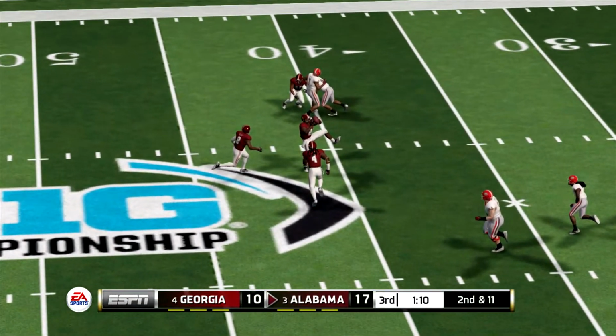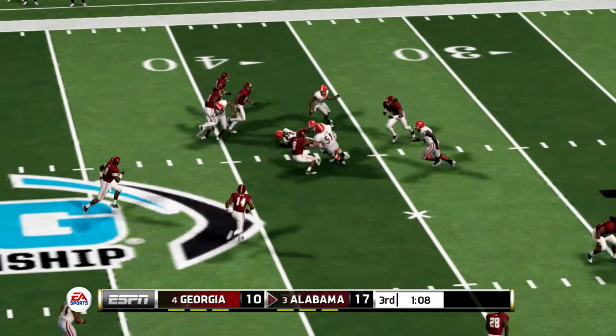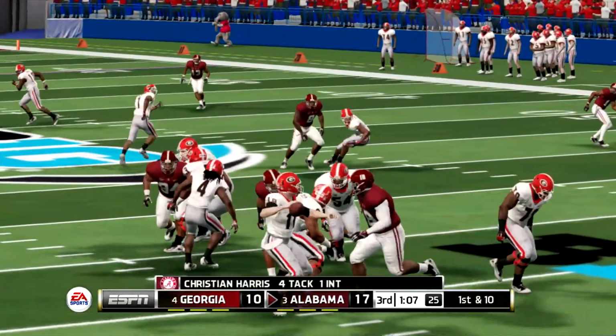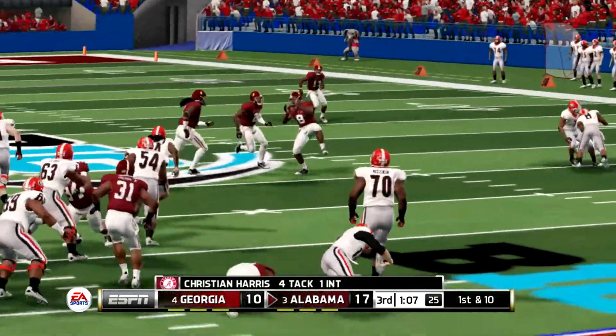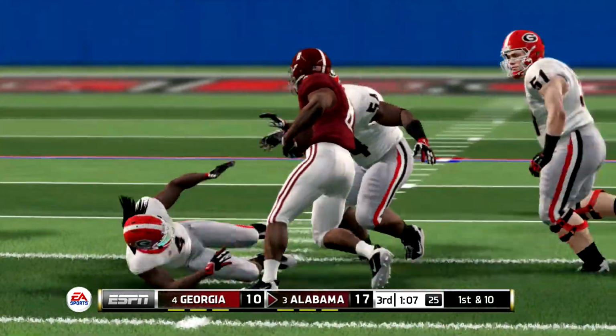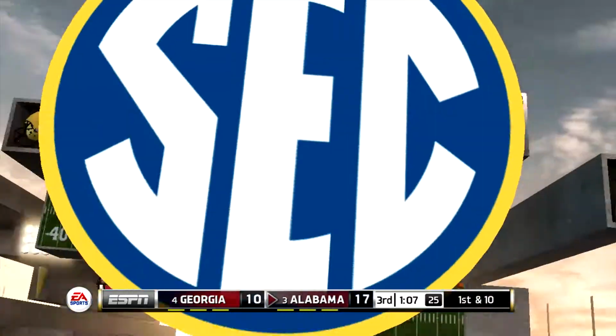Fires out quick. It's picked off. He's at the 40. He's taken down at the 37. Great catch by the linebacker, but not a smart throw from the quarterback. It didn't look like the quarterback even saw the linebacker hanging in that area. It pays to be in the right spot at the right time.